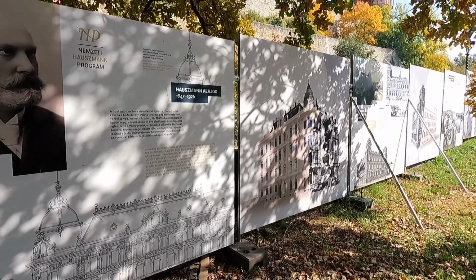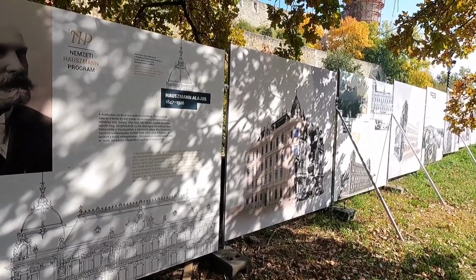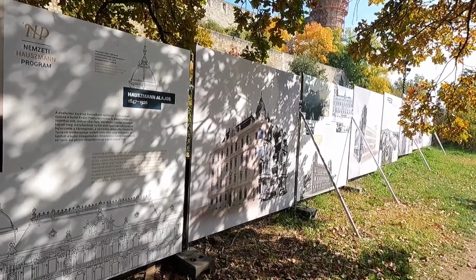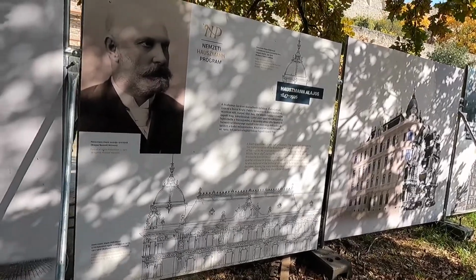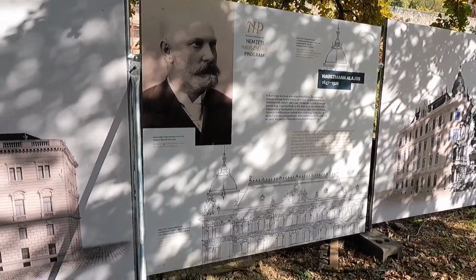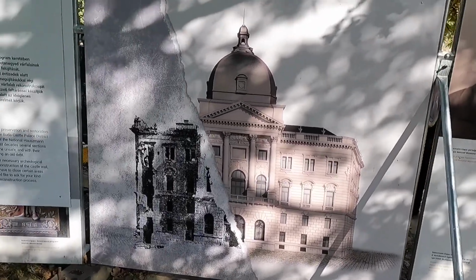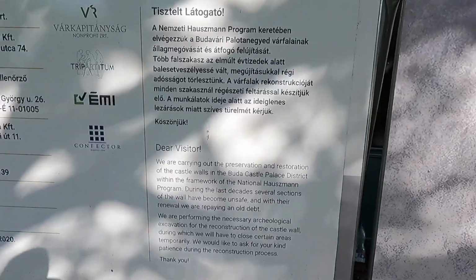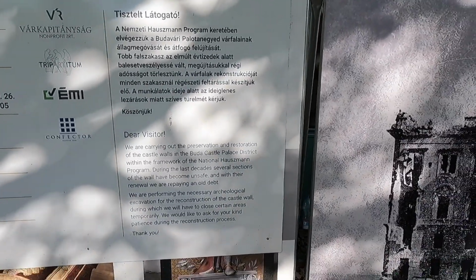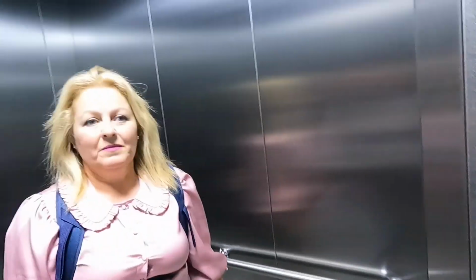Okay, so I think we found out what this is all about. This is the Buda Castle district. So this is some of the kind of outbuildings, well, it's part of the castle, I suppose. So they're renovating, so they're showing you some before and afters here. We are carrying out the preservation and restoration of the castle walls in the Buda Castle Palace district. So, we found a lift. I don't know whether it's the right one.